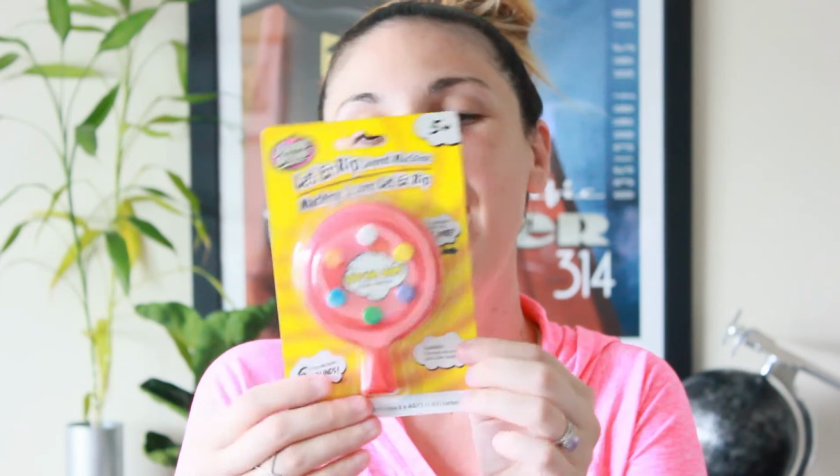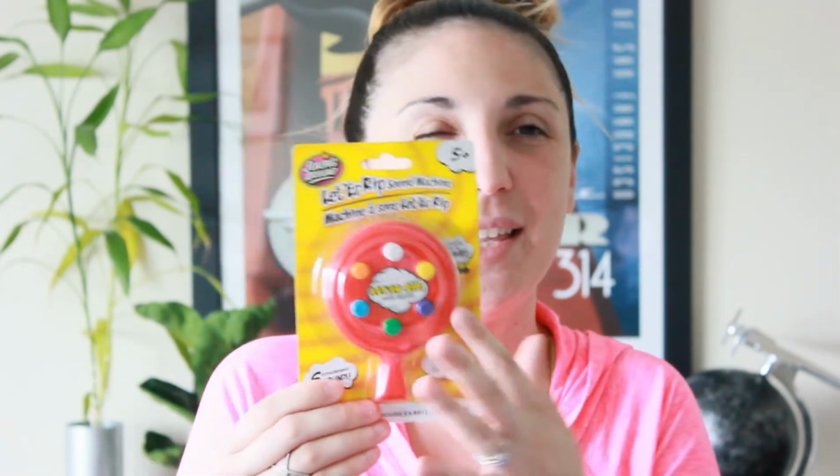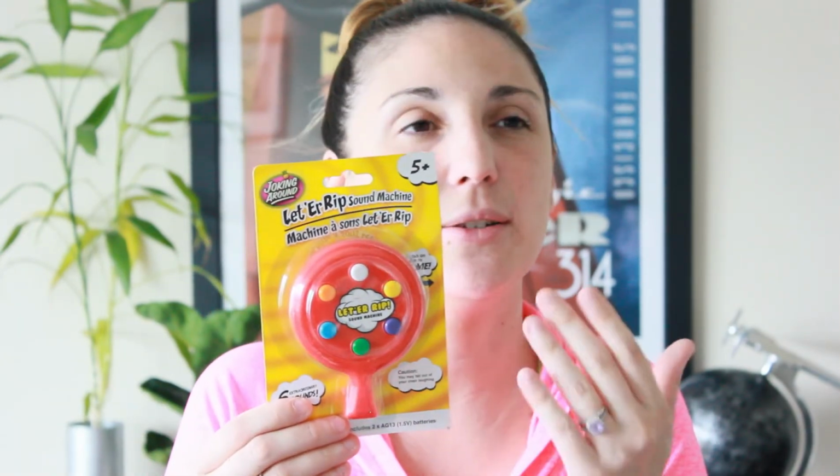Something silly that I picked up is the Joking Around Letter Rip Sound Machine. It looks like a little whoopee cushion. This is too funny. My daughter's 3, so she of course thinks that any fart sound is hilarious. So I just picked this up as something silly for her to play with. I think they had 3 different ones. They're all different colors, like red, blue, and yellow or something like that. So I picked that up.